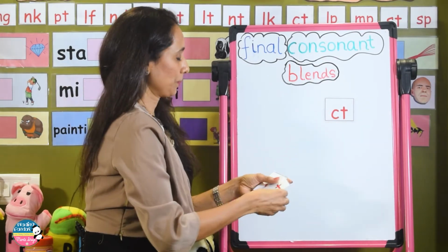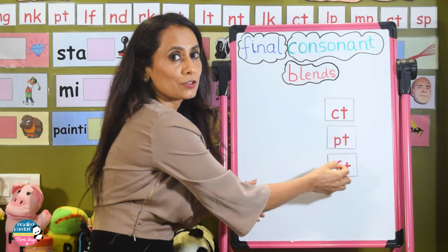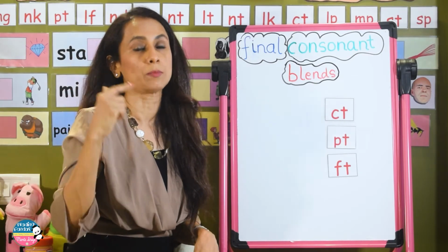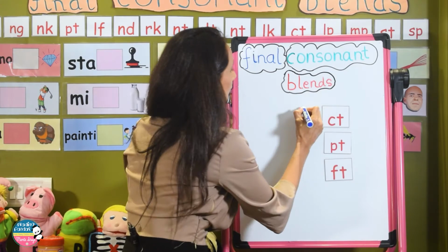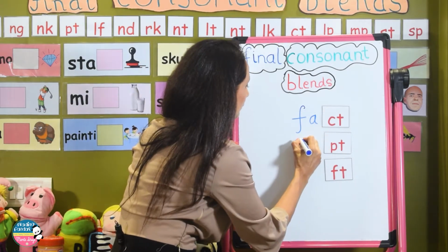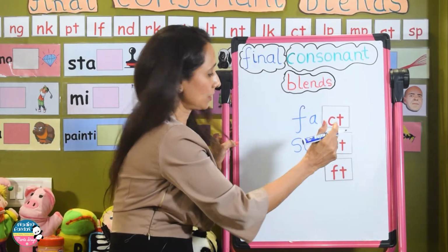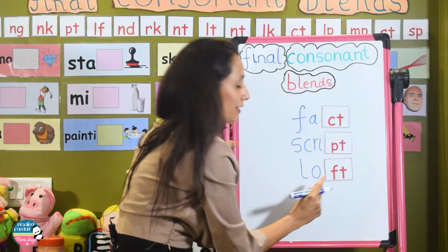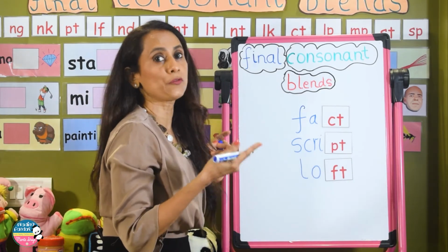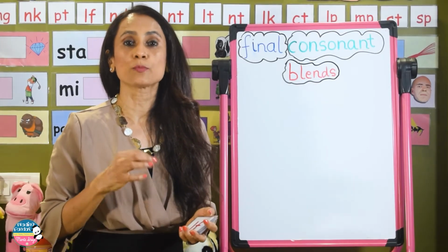Together. Together. And together as. Make sure the child is taught to identify the two sounds that are coming in these blends. Now let's revise with some examples here. Fact, script, and loft. Once all these three are mastered, we can move on to the next set of the final consonant blends.